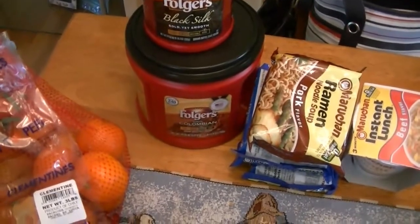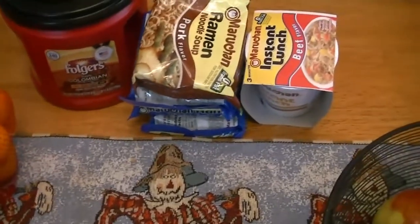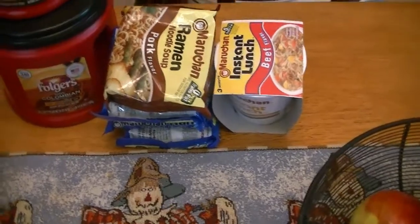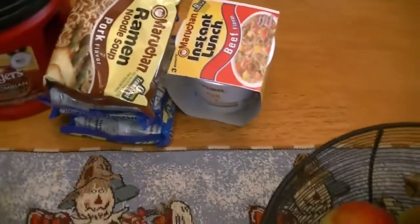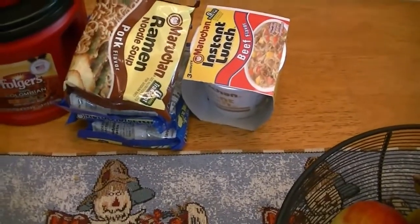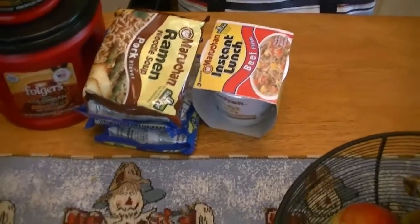I have Folgers Black Silk and then Folgers 100% Colombian, and they're darker coffees, which I like. I have a whole bunch of ramen noodles. There's more over in the cabinet, and I have the ones in the little package, and then I have some of the styrofoam ones, which I don't love because of the packaging, but they're quick and easy. Probably not the healthiest thing, but I can run in here and make some and have something to eat for myself.